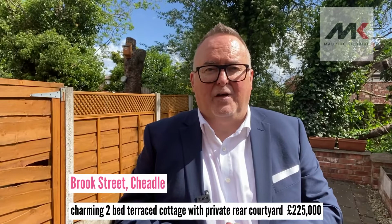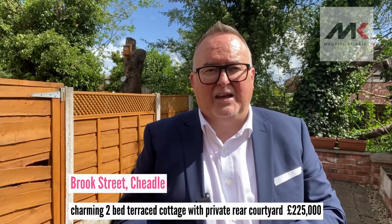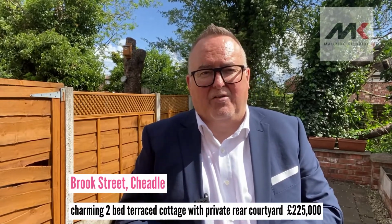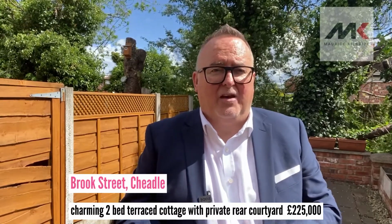The property itself offers a living room at the front. It's got a well-fitted dining kitchen, two excellent-sized double bedrooms upstairs, and a modern bathroom WC combined. The property's got central heating. It's got double glazing. It's ready to move into.